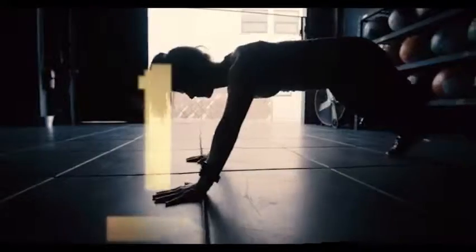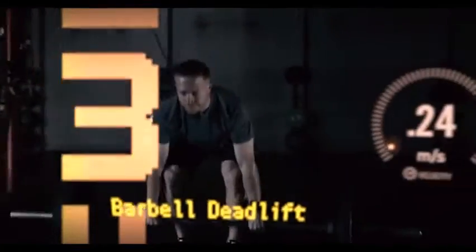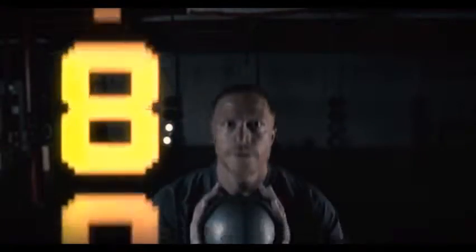Another rep. And every rep becomes a step. And every step, an emphatic yes. Yes to feeling good. Yes to better health. Yes to a natural high. Yes to more energy.